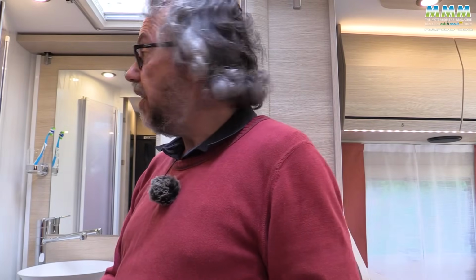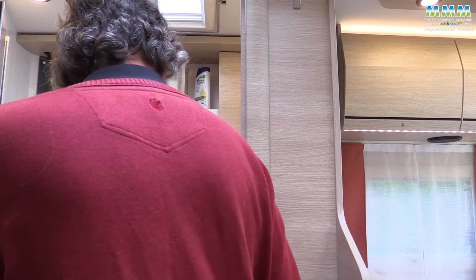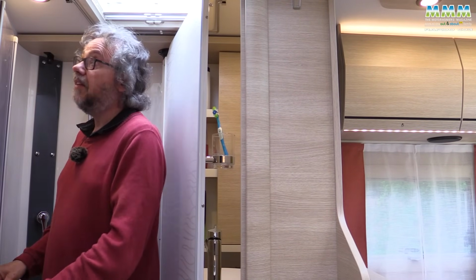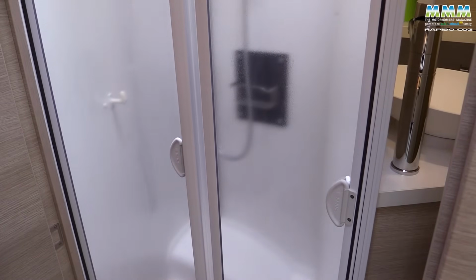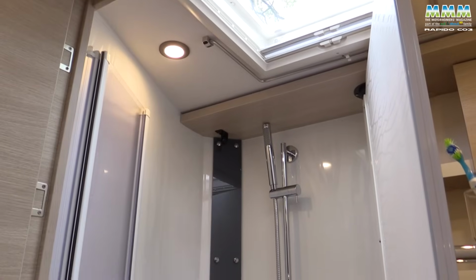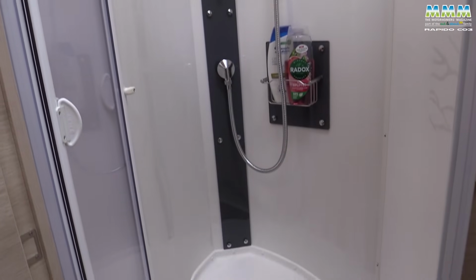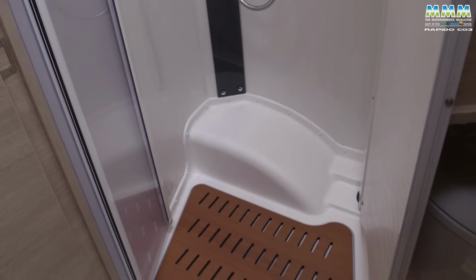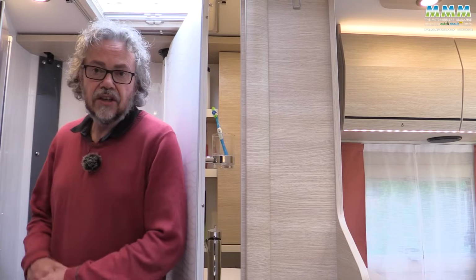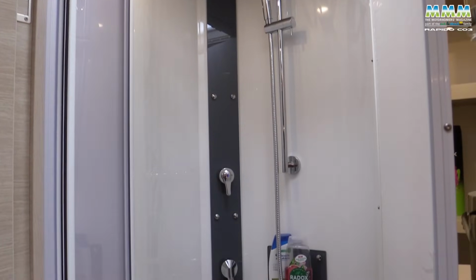Now Rapido calls this a duo space washroom. You simply undo that bolt, swing the wall to one side, and then this bifold door completes the shower cubicle, and it is a really good size. Not many vans of this sort of compact nature will have a shower anything like as good as this, and you've even got a little basket on the wall for your shampoo and conditioner. Only one drain in the shower tray, but other than that, this is a really good use of space.